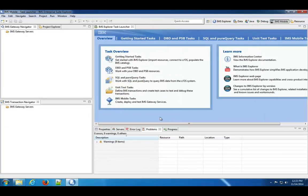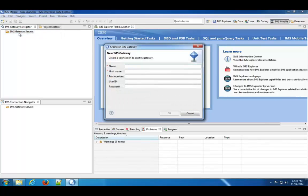So if we click that, we now get a little bit different layout here, and the first thing we're going to do is actually make that connection to a backend z/OS Connect server. So I'm going to punch in a name for this. I'll just call it z/OS Server, and I'm going to put in the host name, as well as the port number for this server. And then you can give it a username.